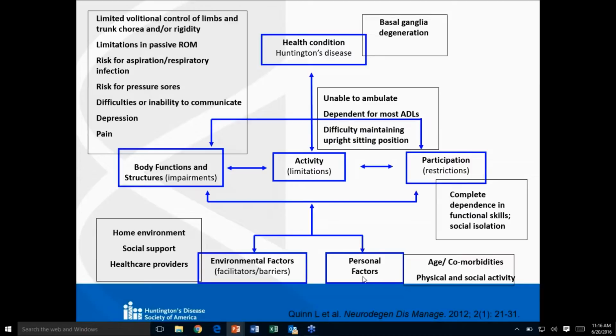There are personal factors and environmental factors that can have an impact on the severity of the impairments and activity limitations. For instance, personal factors could be the person's age or whether or not they have other comorbidities. And another personal factor would be just how much physical and social activity they have. Obviously, the more they have had will most likely be improved function for them.